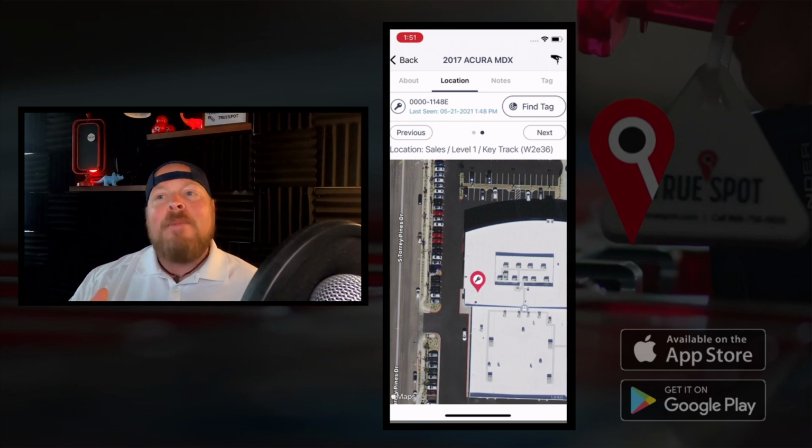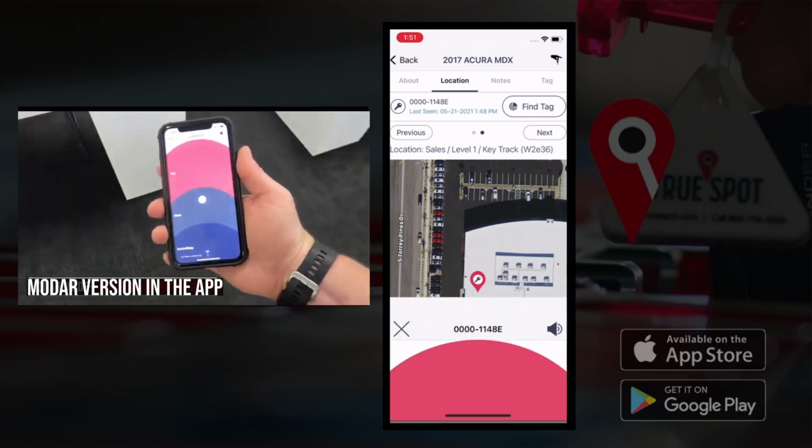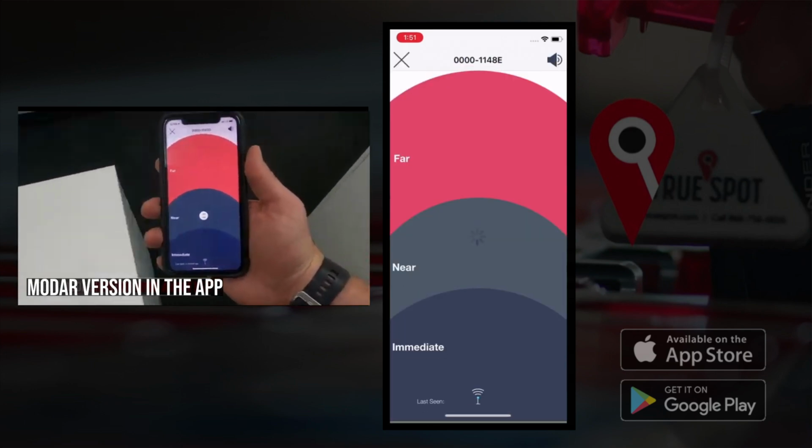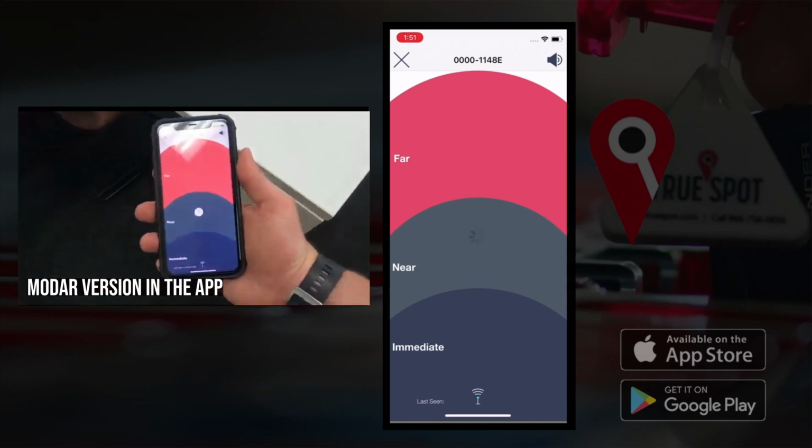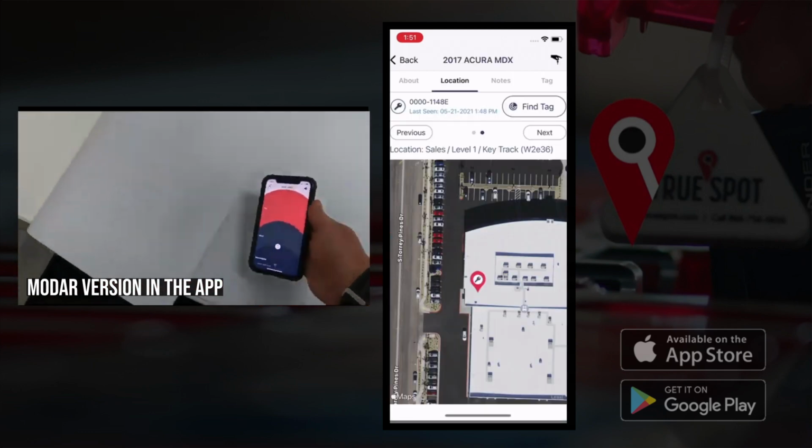Now, earlier, I mentioned the Modar version. So you can see the key is here. Let's pretend it wasn't in the key track. I have this button up here that says find a tag. I would be able to select that. And then from there, if I'm close to it, it'll give me that hot and cold, and I can walk myself right up to it using my phone, right? So I'm not actually at the dealership right now, so I won't be doing that. So that's kind of a quick search.